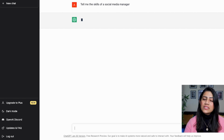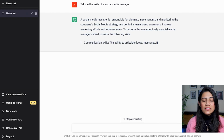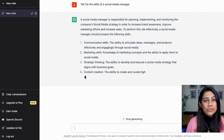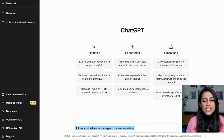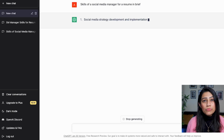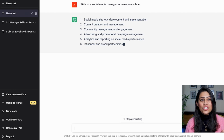But like you can see, as you type this out, it's giving you very verbose responses in a very long format. And to be really honest, you can't put this in your CV. You know, it will become too long. So again, it needs to be a more targeted question. So instead, if I write, tell me the skills for a social media manager for a resume, it's now going to give me a very concise version of what I need.